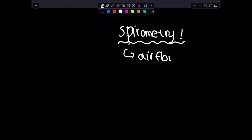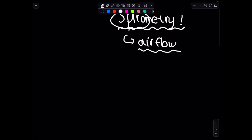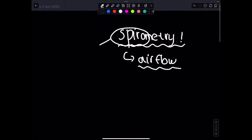Interesting. Okay. So it measures airflow. And what does this spiro mean? Spirometry is the test itself, measuring airflow. The results are often shown in a graph called a spirogram, which plots the volume of air against time or flow. It's a key part of pulmonary function testing.